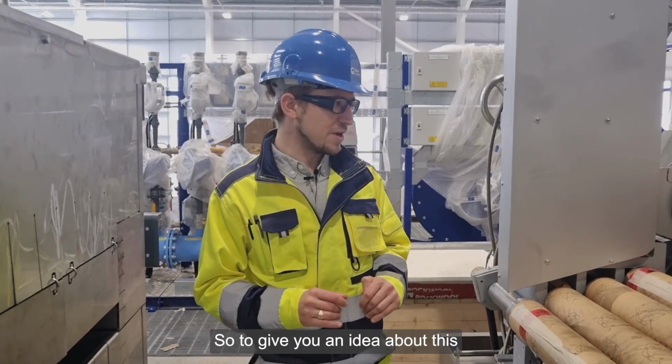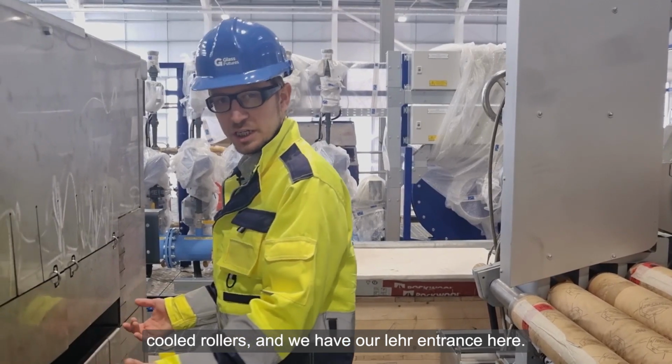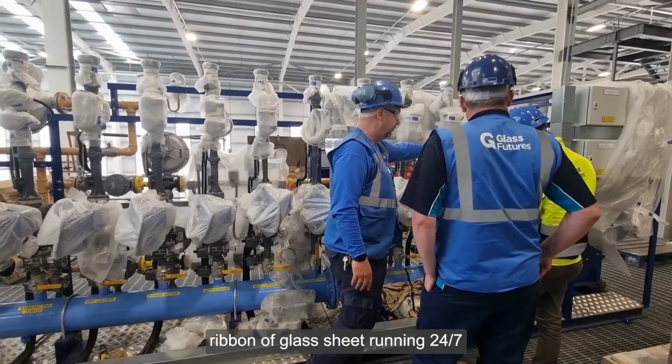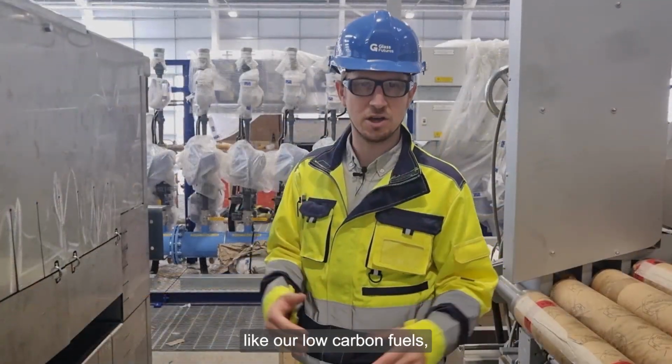So let me give you an idea about this process. We've got our roll plate machine, cooled rollers, we have our lehr entrance here. So here we'll have a continuous ribbon of glass sheet running 24/7, really helping us to do the research we need on things like our low carbon fuels.